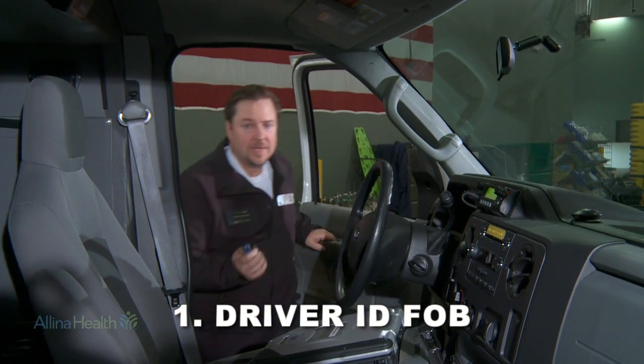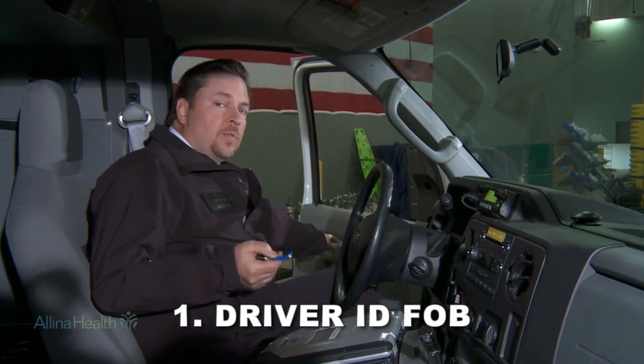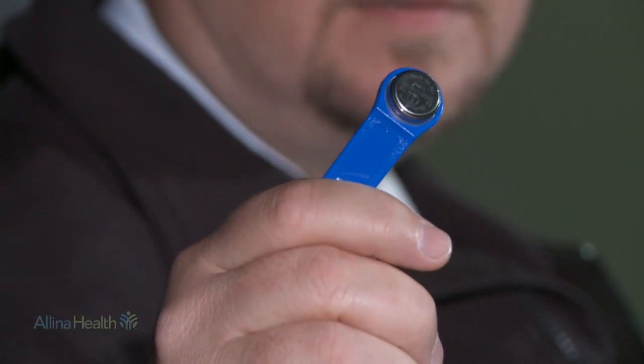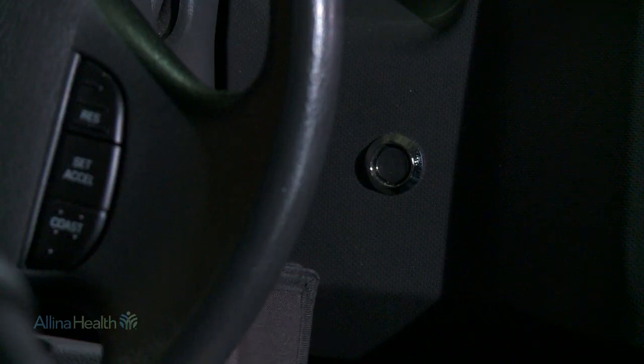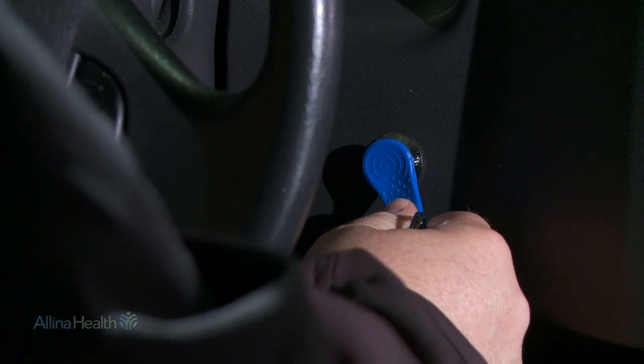To make that work, the system has to know who's driving. So everyone has been issued a personal electronic driver ID fob. Here's mine. It's really easy to use. Every time you turn the ignition on, you'll hear a series of low tones to remind you to fob in. Hold the fob over the sensor for a second or so, and the system will recognize you as the driver of the vehicle at that time until the ignition is turned completely off. It's essential that you fob in prior to driving so your good driving gets credited to you.